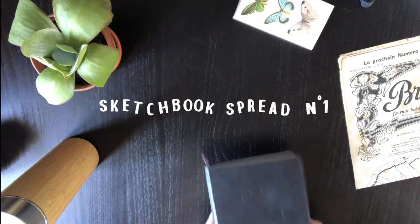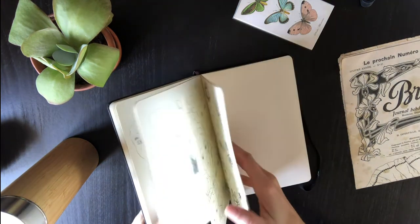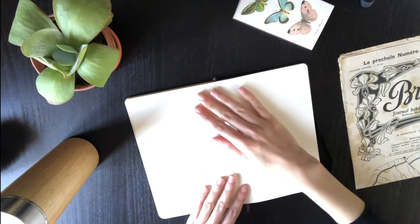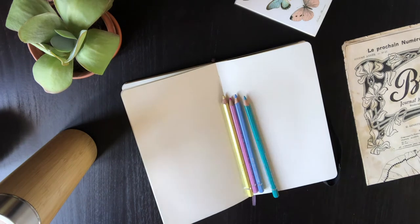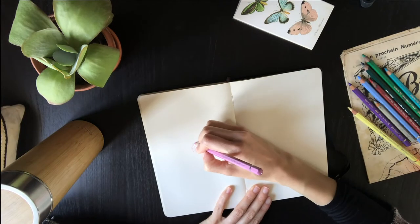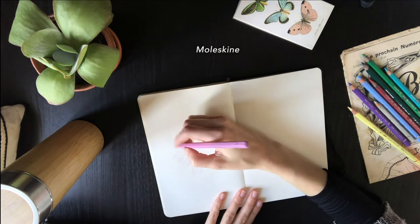Now time to sketch. So I only had 4 double pages left in my sketchbook, so I decided to finish it during this video. For this first spread, I decided to go with a lot of colors. I'm using the watercolor colored pencils from the brand Faber-Castell. I really love them because they're not too dry, they are very pigmented, and I think they blend well together. My sketchbook is a Moleskine, by the way.